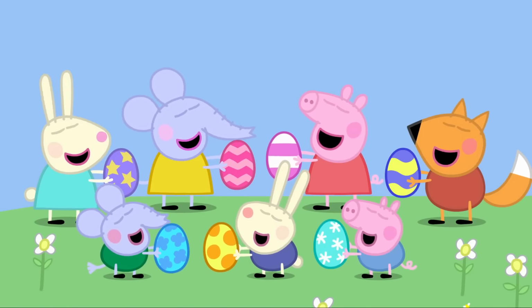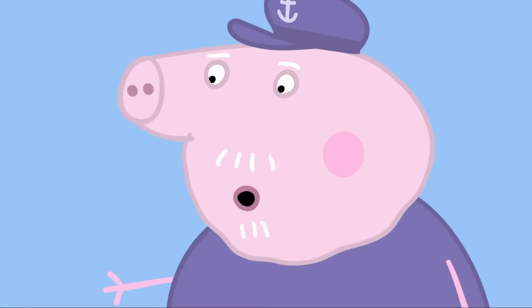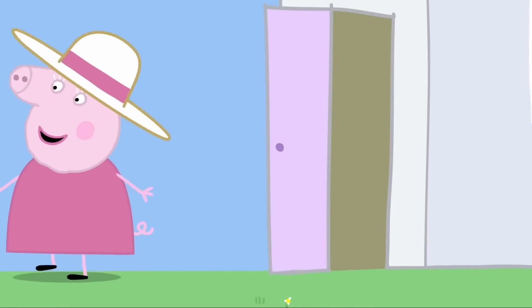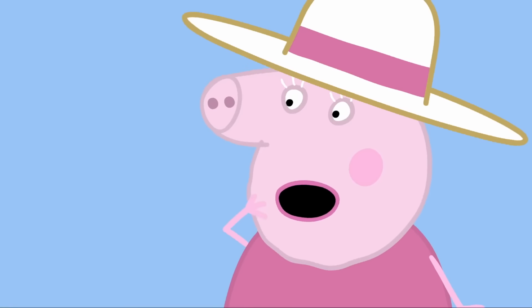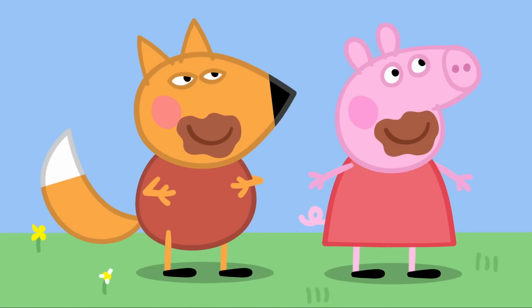Everyone has found a chocolate egg. What do we do now, Grandpa Pig? Ha ha! You eat them, of course. Hello, children. Granny, Granny, we found all the chocolate eggs. Well, where are they? I can't see any eggs. They're in our tummies. And round your mouths.